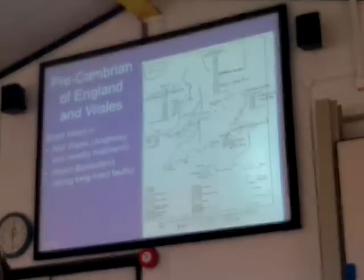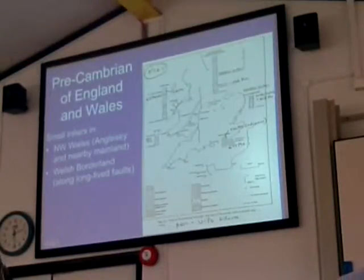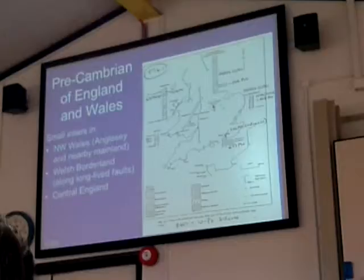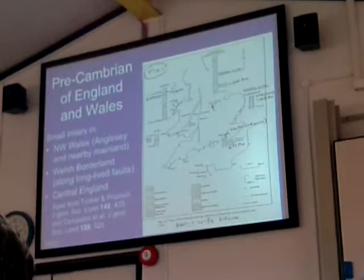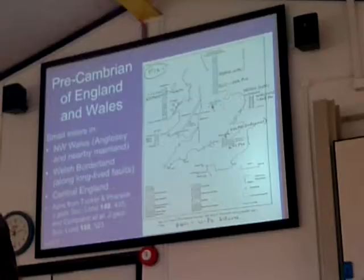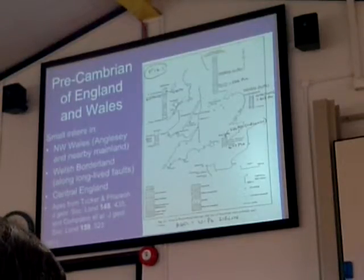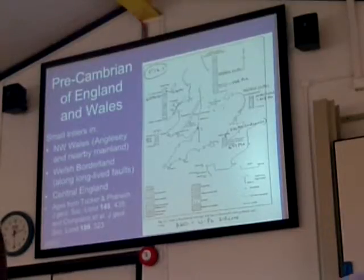Land, this region here near the Welsh border, where they're preserved along long-lived fault systems. And in central England, such as Charnwood Forest, where it's been, I believe. The ages on this graph are mostly uranium-lead zircon ages by ion probe, and typically have uncertainties of around 10 million years or so, and they'll be present on most of the next few slides. So we'll look at them in detail as we move on.